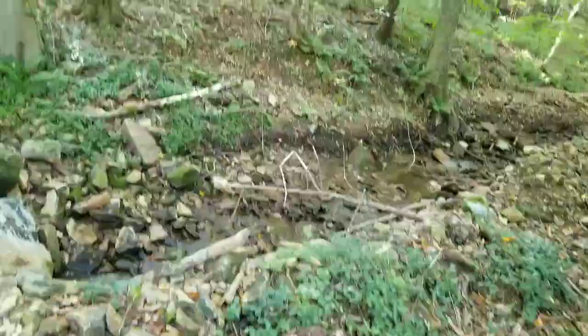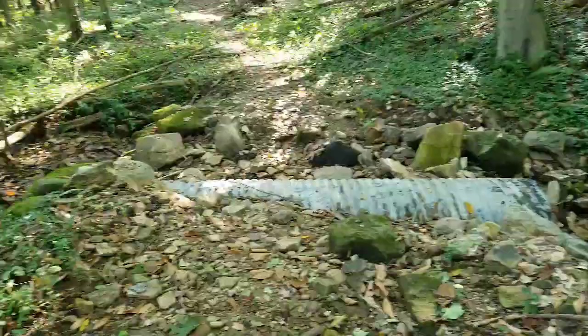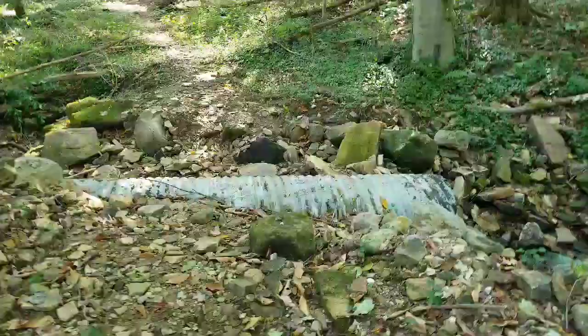And of course, to cross over this little creek right here, I see they gave me a nice fancy bridge here. Yeah, step on that wrong, you're going to sprain your ankle. So we better be careful.